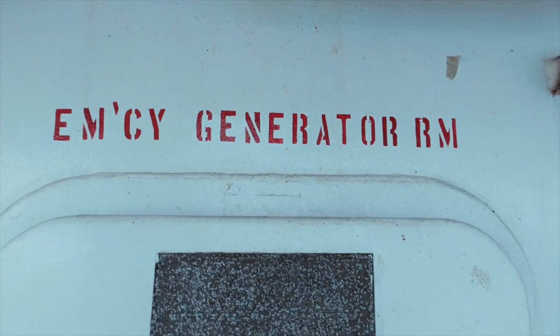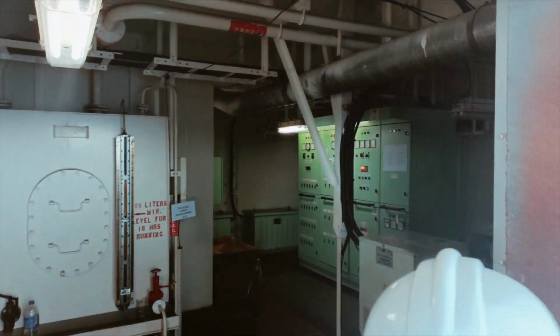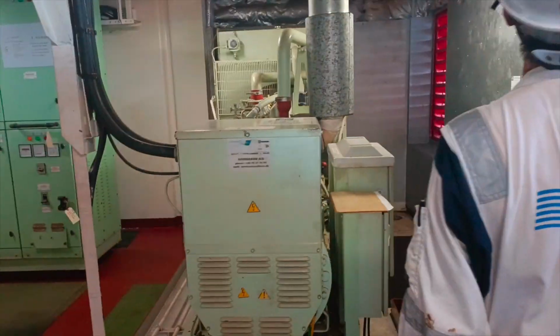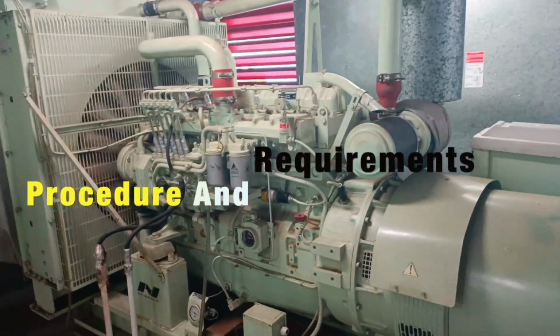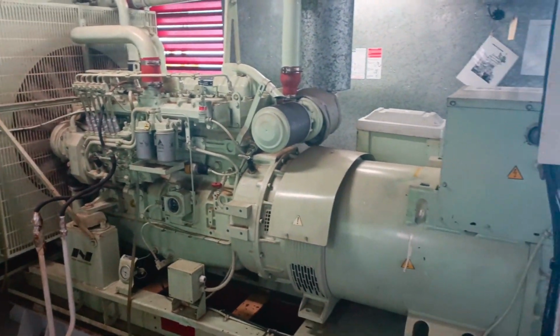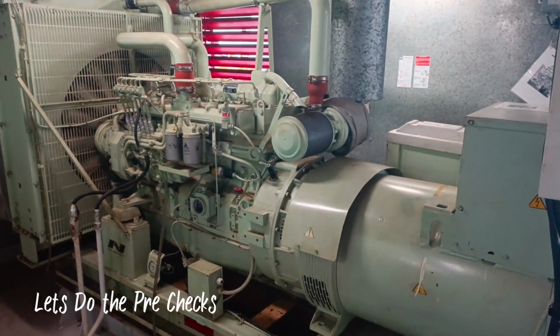We are going to enter inside. The chief engineer is checking the lights and the ventilation. He has switched on the light and the ventilation inside the emergency generator room. What you can see right here is our emergency generator, which I am going to start and show you how it works. So let's go and do the pre-checkings.